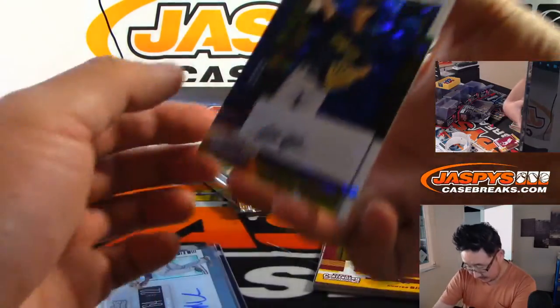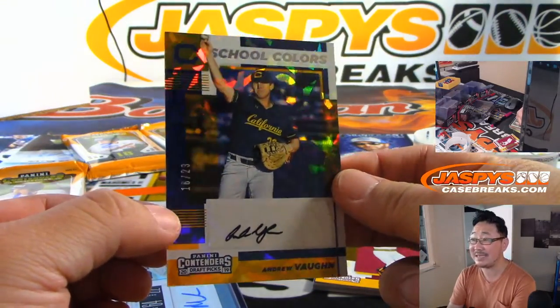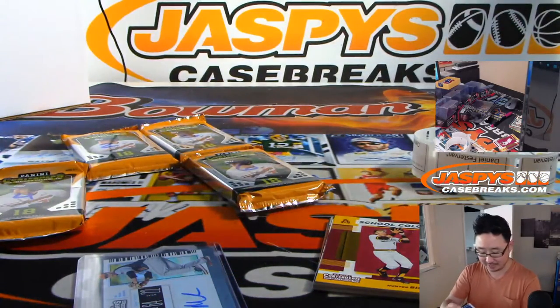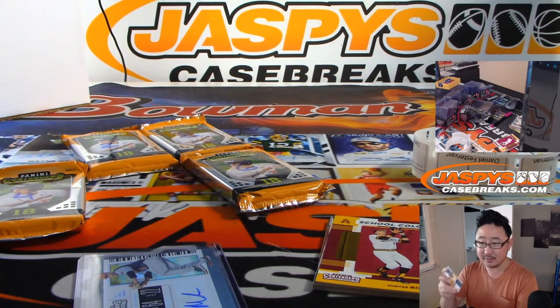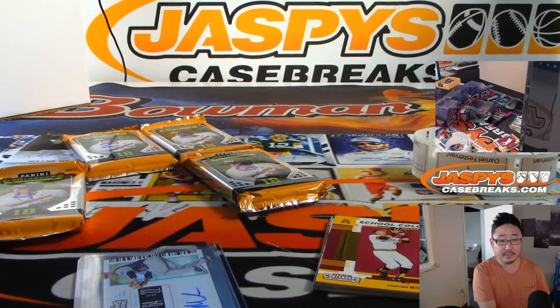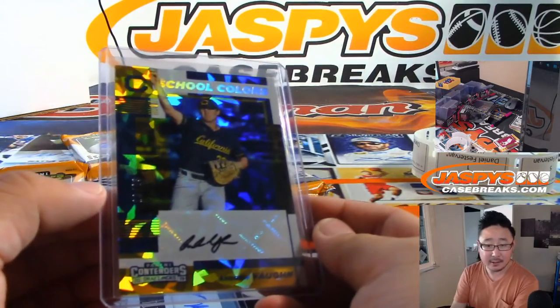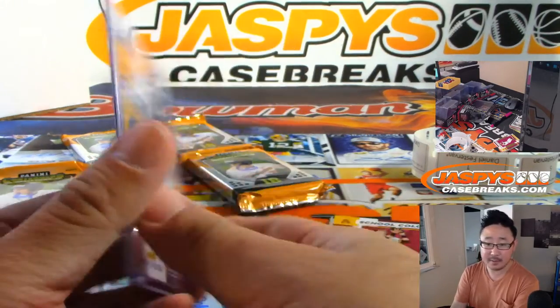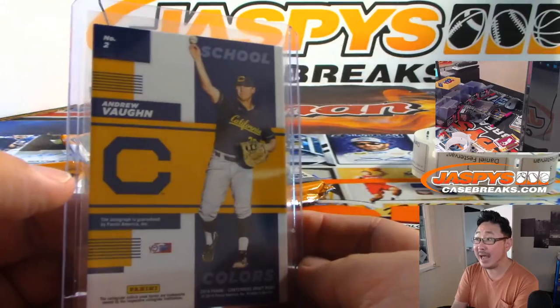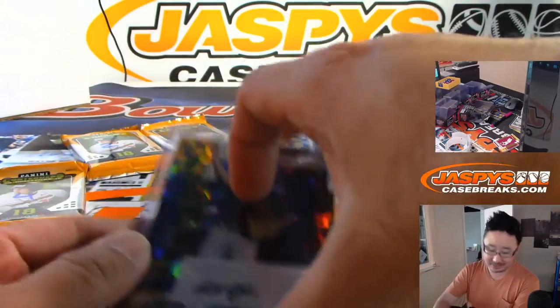And we've got, wow, nice. 16 out of 23, cracked ice, Andrew Vaughn, school colors autograph. Andrew Vaughn is your 3rd overall pick. Nice. First baseman from Cal, UC Berkeley. Drafted by the White Sox.